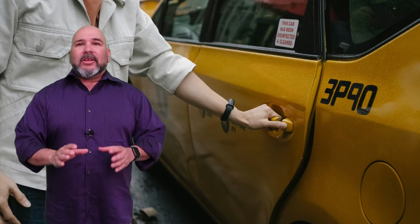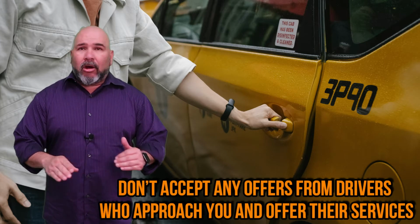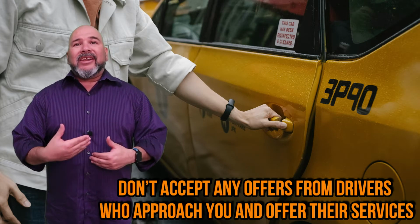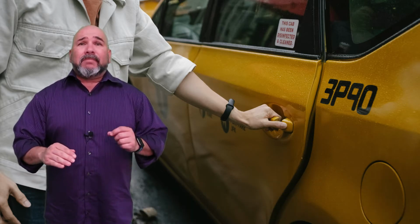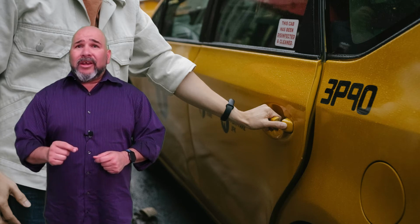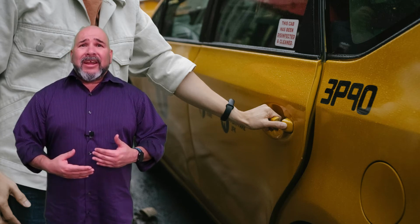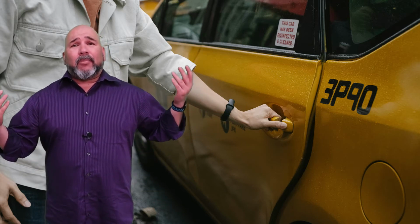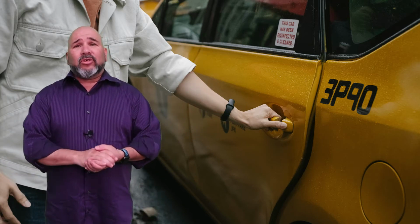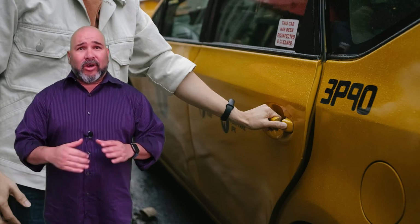It's important to note that you don't want to accept any offers from drivers who approach you and offer their services at the airport. There is a strict no soliciting in place at the airport, and there is no way to know that this person is credible or legitimate. This means the driver may not honor the quoted price, or heck, the vehicle might not even be properly insured, so make sure you do not go with any of those drivers.